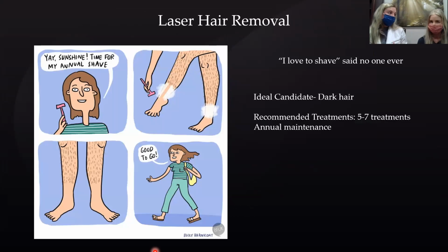And then going back to that YAG that we talked about for the veins, it actually has another setting that we use for laser hair removal. So I'll let you talk a little bit about that. Yes, okay. So with laser hair removal, we have two different lasers. We have a 755 wavelength and we have a 1064 wavelength. Now, for Carrie and I, I would use the 755 wavelength.